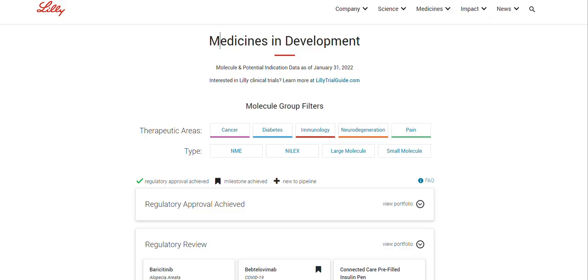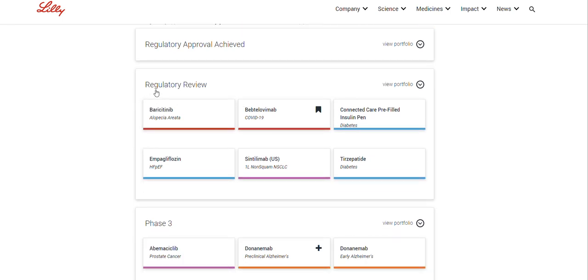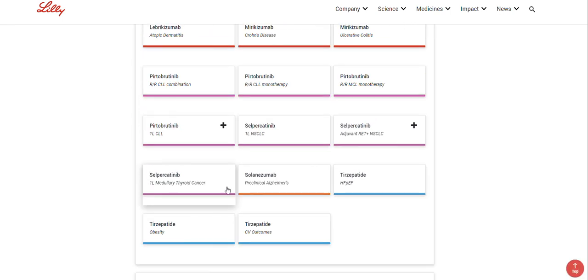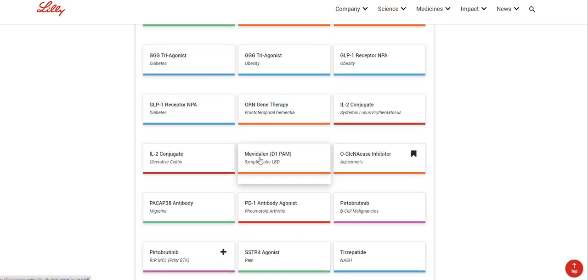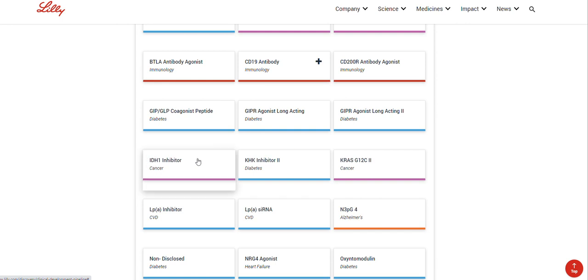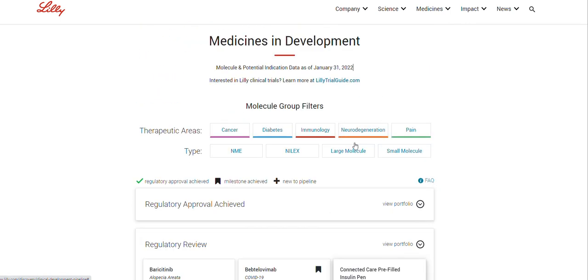And also look at the same thing for Lilly. They've got regulatory approval achieved. They haven't got any at the moment, but they've got some that are under review, some in phase 3, then phase 2, and some in phase 1. So as you can see, they've got loads of different drugs, and a lot of it is for diabetes, cancer, all sorts of things. You need to look at their pipeline, and if you understand a lot of it, then you've got a really massive advantage.